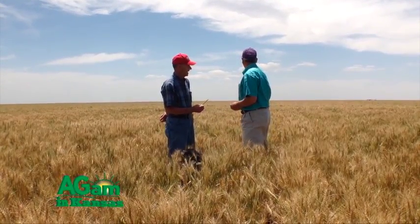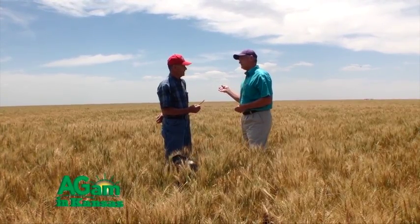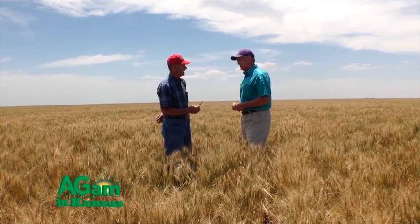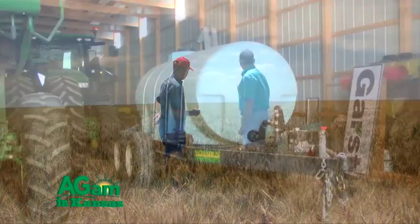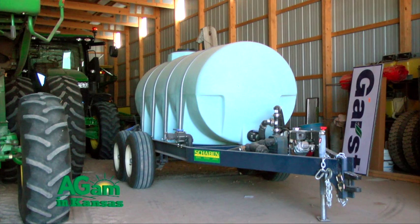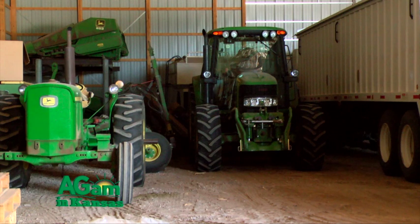So real quickly here, what kind of fertility program are you looking at? Do you use a starter? I'm sure you base it off a soil test, but do you use a starter, and what? In the early years when we started the rotation back in the 80s, we used a starter on the corn, and we found out that from our experience it didn't benefit us. And so over the long term we've just watched protein in the wheat, and we've ended up with about 50 pounds of N on the wheat only.